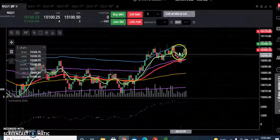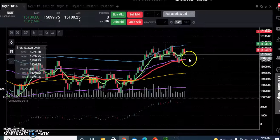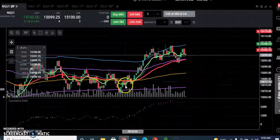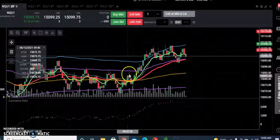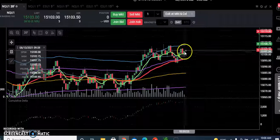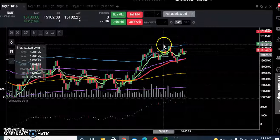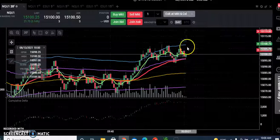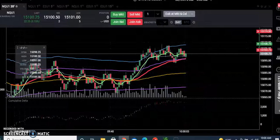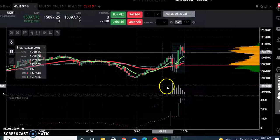Probably the best thing would be if it came down here somewhere, and then I could trade off of 1, 2, 3 like this one right here. 1, 2, break up, but we will see. Sometimes it hits these and just takes off, and other times it does not. So I'll come back if I get filled.